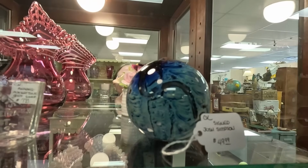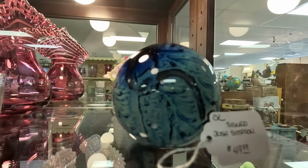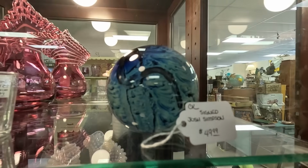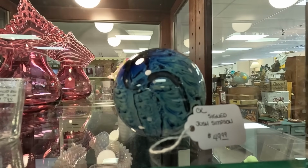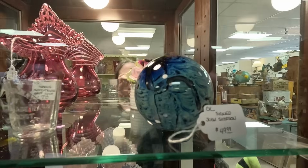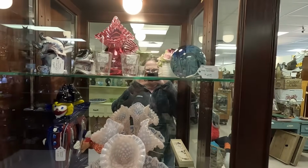Alright, Eric and I stopped at Black Rose just to take a look around after we finished up at the booths. Did end up spotting this paperweight. It is signed Josh Simpson. It's $49.99, no percent off, but Eric says that it should be a decent one, so he is going to get the key to this one and we're going to pick that up.